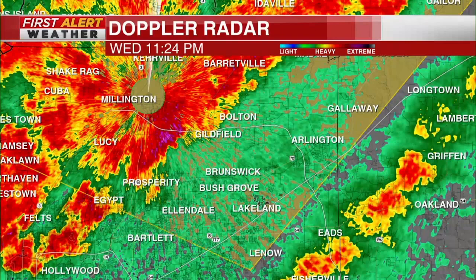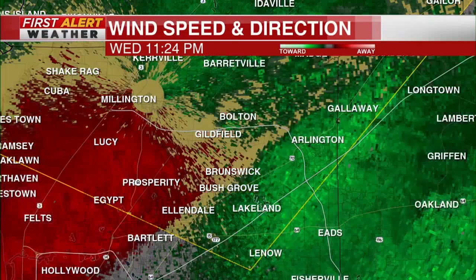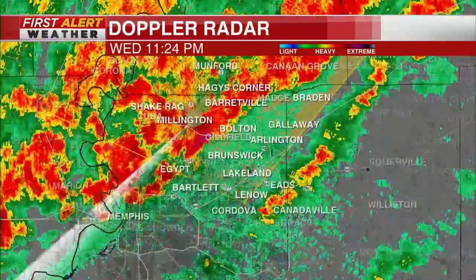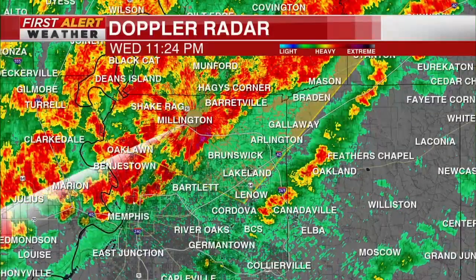And when I look at the base velocity with this, it still doesn't look as bad for Shelby County. So certainly good news for the folks that have already dealt with so many power outages. We don't want to add to that list because there's still about 6,500 as of right now, Ron, without power here in Shelby. The National Weather Service coming to the same conclusion, Spencer.